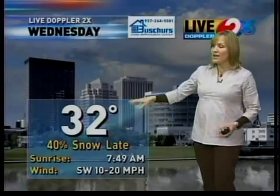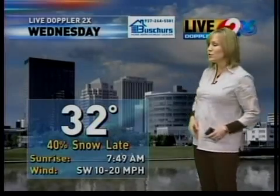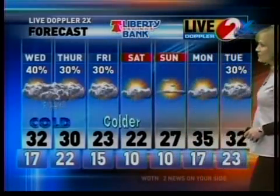Tomorrow, it looks like we're going to start the day dry. Maybe a few peaks of sunshine through the first half of the day. Our high up to 32, and then we've got that chance of snow showers late in the day. Probably the best chance would be late afternoon and evening, and then they're going to stick around overnight Wednesday into Thursday morning. Thursday afternoon looks dry, but then we're watching another system for Friday.